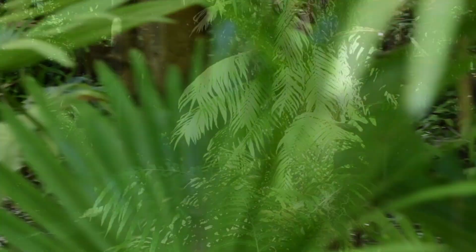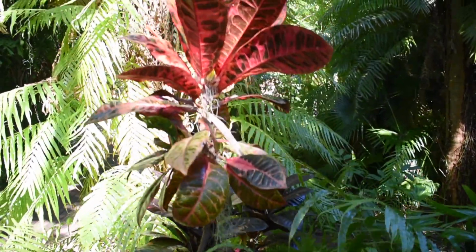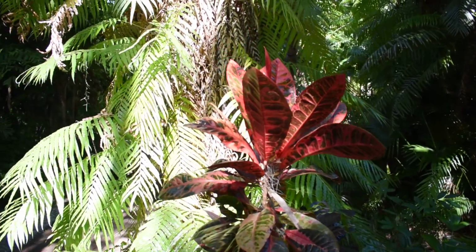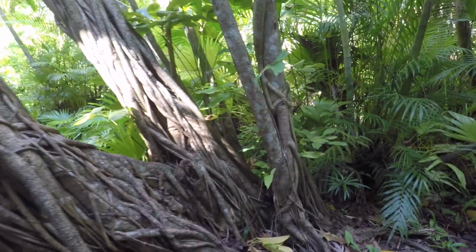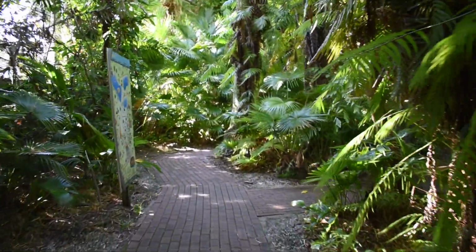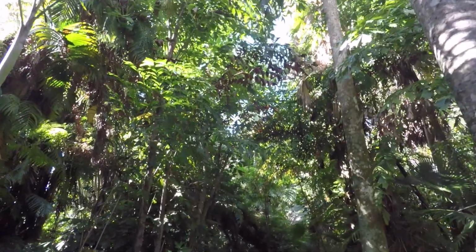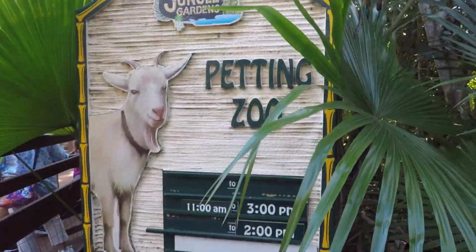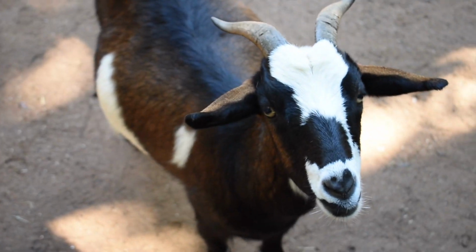Sarasota Jungle Gardens is set within 10 acres of lush tropical landscaping. Thousands of tropical plants, trees, and flowers have been imported and nourished within the garden and thrive alongside the native species. This is just an amazing walk. But be sure to lather on that bug spray because as you can imagine, we are being brutally attacked out here.